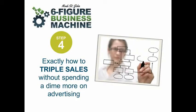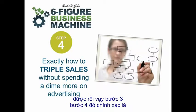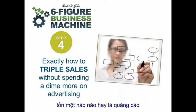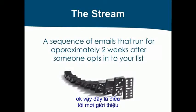So how do you build that? It's through building a list. All right, so that's step three. Now, step four is exactly how to triple sales without spending a dime more on advertising. Okay? So this is what I was just referring to. We call it the stream.